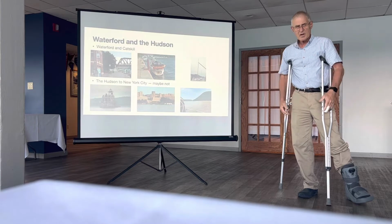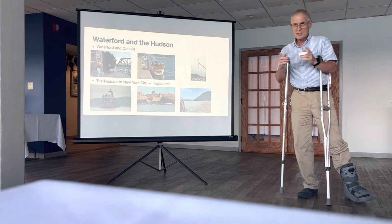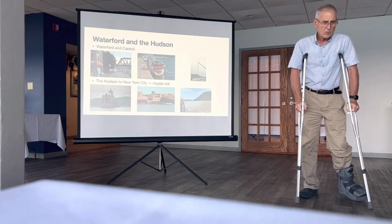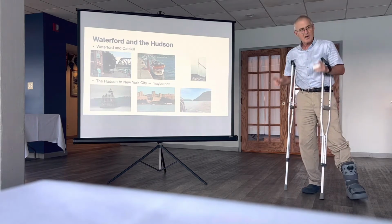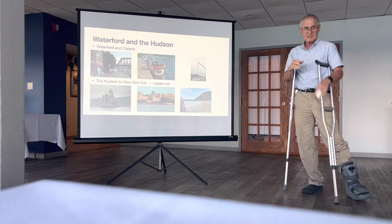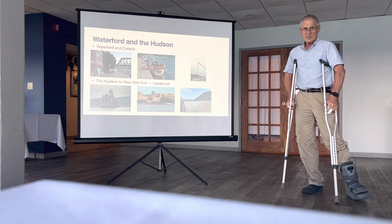And the Hudson is a river that is totally tidal. It'll run in both directions at very high current. And it gets worse as you go down. So you really have to time your transits down the Hudson to try to get with the current. Otherwise you can be slowed. It could be up to 3 knots against you sometimes.